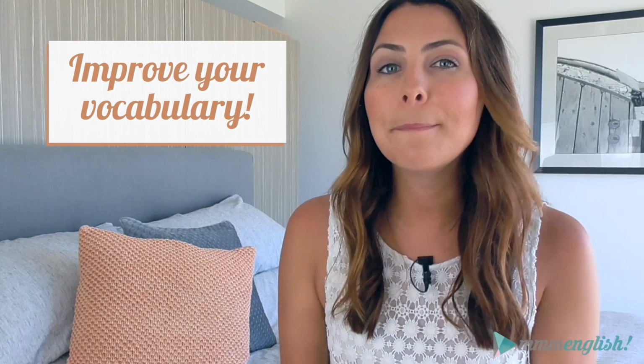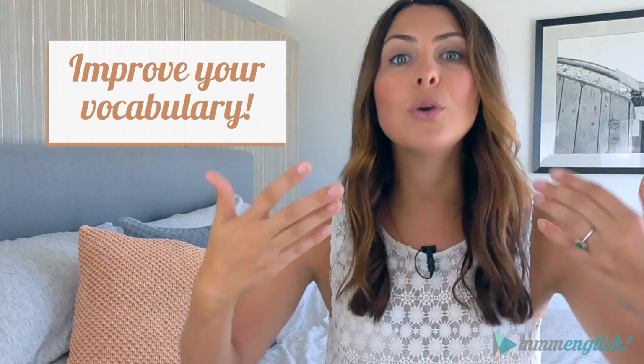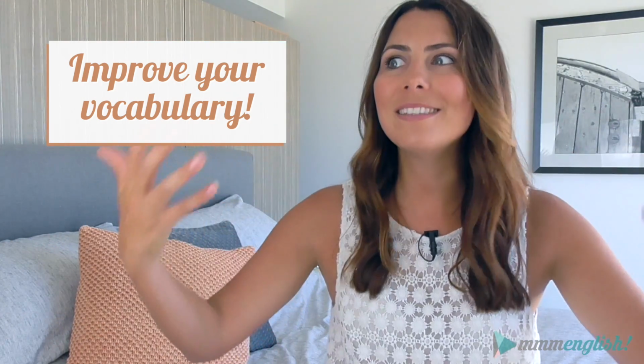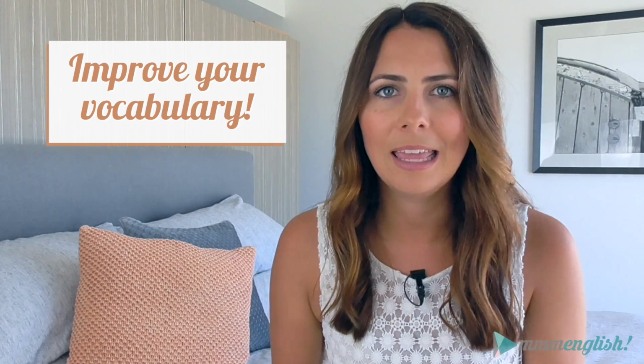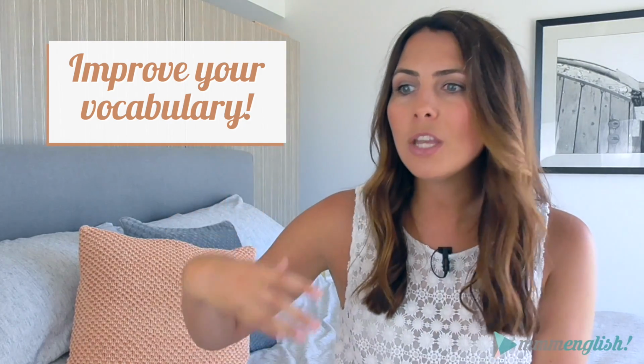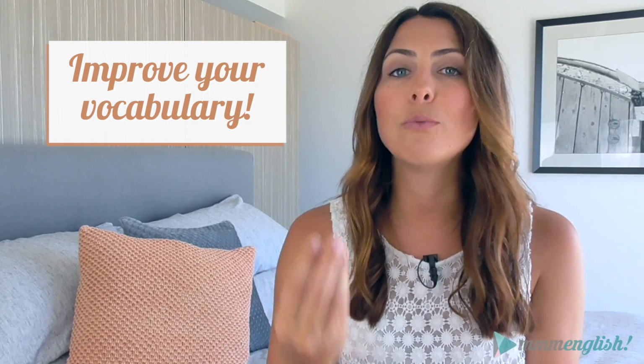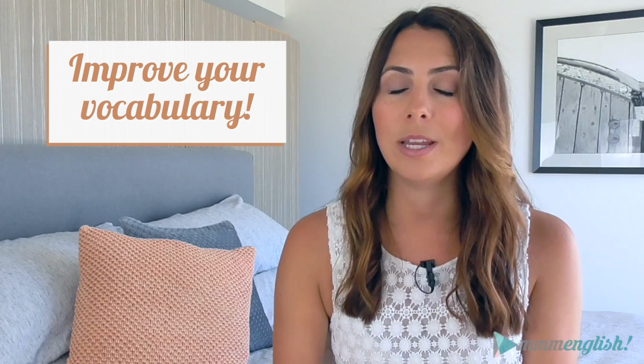Don't forget that building your vocabulary is a lifelong journey for you and also for me. I'm still learning new words every day. You won't just know all English words at one point. You'll continually keep adding to your vocabulary throughout your lifetime. And reading is a really great way to do that.